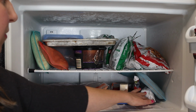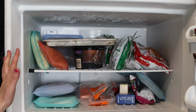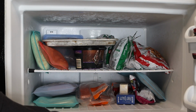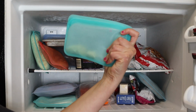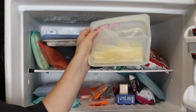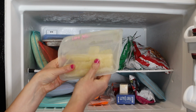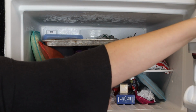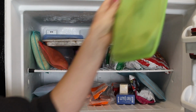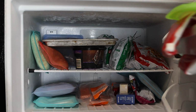And then I've got some frozen fruit and butter. So I've got just a variety of foods in here, and there's lots of things that you can do with these foods. And then I also have frozen ginger, some lime juice that I froze in an ice tray, herbs I needed to use up, and some ice packs, and yeah, that's the freezer.